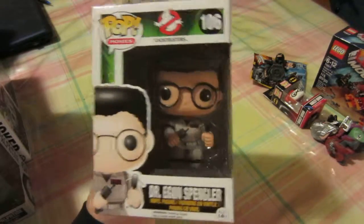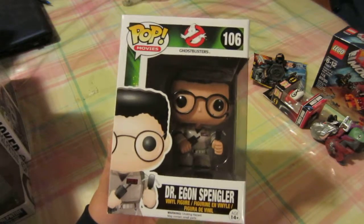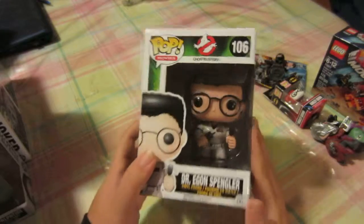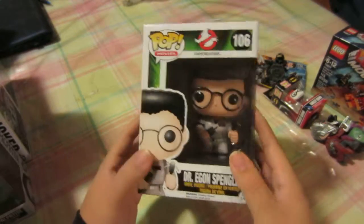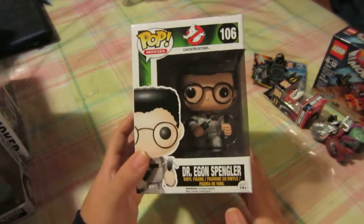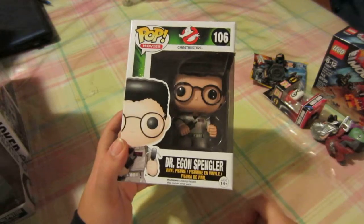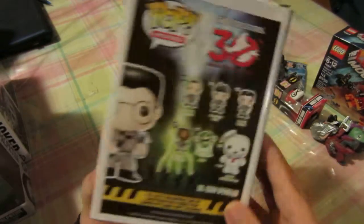I don't want to spend 20, 30 bucks on the Ecto-1 set. I love it. It looks awesome, but I really would want an actual standard size figure of Winston in a box like this. I don't know why that hasn't been released as far as I know, but I could be completely wrong, and feel free to let me know in the comments below if you know anything about this, if you collect Funko Pops, mainly the Ghostbuster ones.